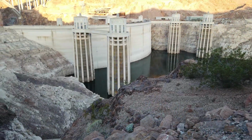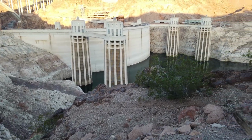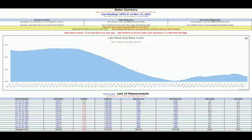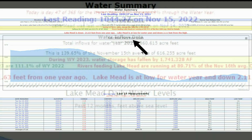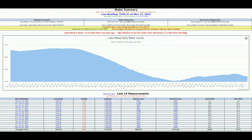I'm going to start out with a current water summary from Lake Mead, and I'll follow up later about the water summary from Lake Powell because they both play a significant part to each other. And on this water summary, you can see the last reading put it at 1,044.27 feet on November 15th.